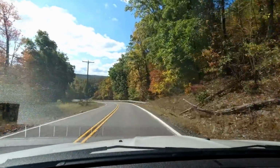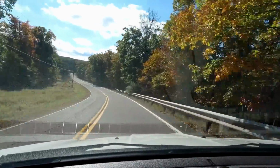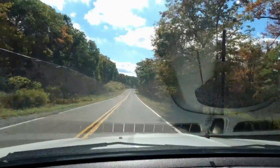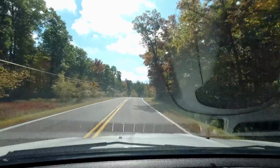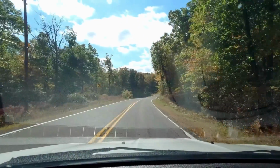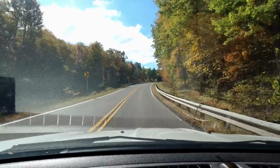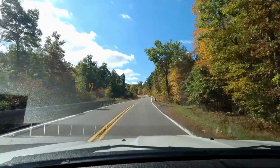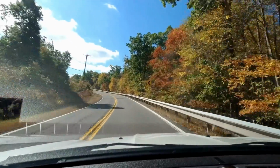Coming around this bend here, you really see the vibrancy of these trees. Almost peak for this area right now. About another week or so, they will be really bright and colorful and look even better than it does today. Yeah, that looks gorgeous right there. Hopefully it's coming through on camera as good as it is in person.